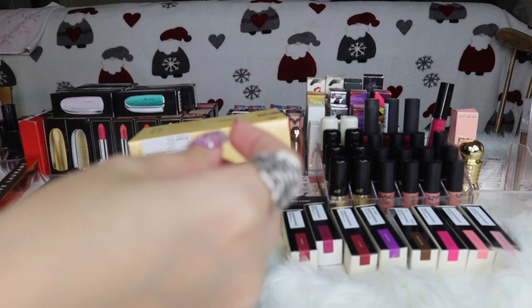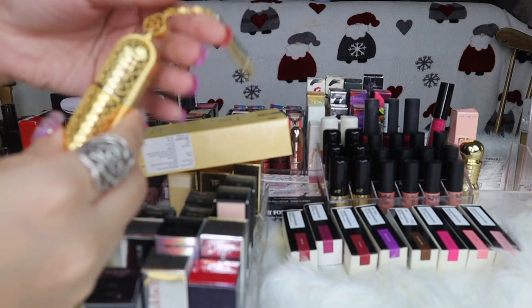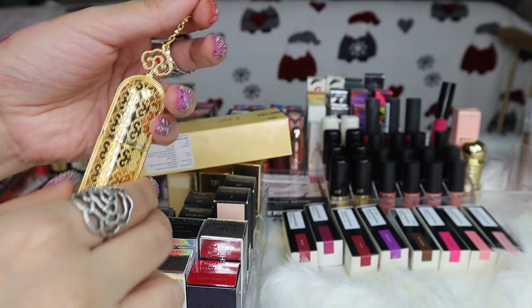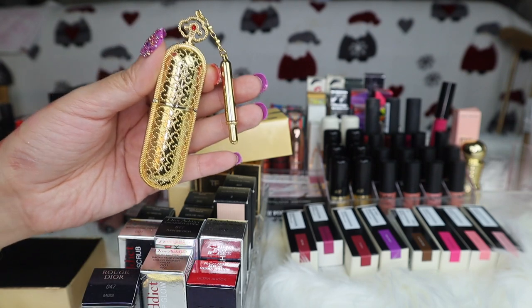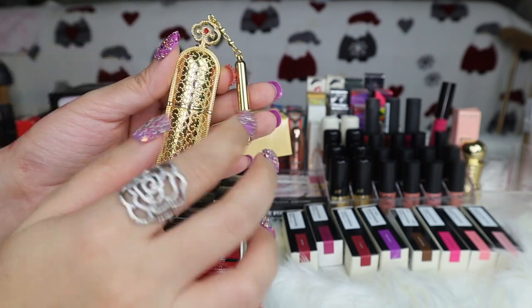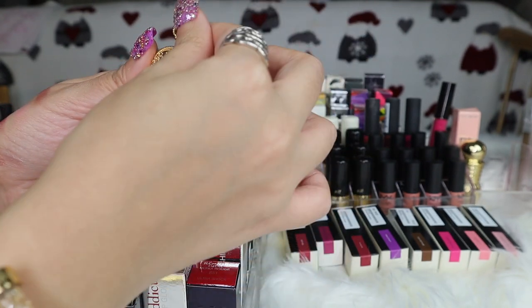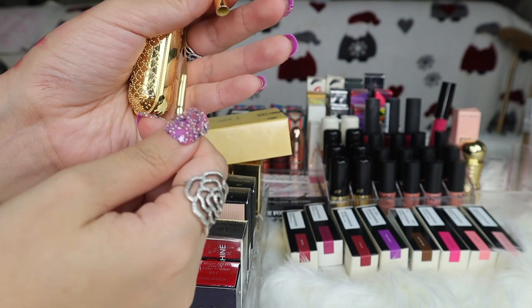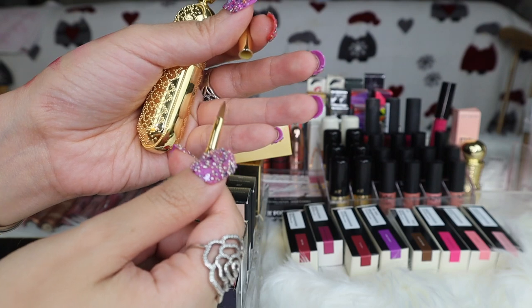And the concept behind this is that it has this magnetic part on the top. And this one here is not just something hanging, but it's a lip brush. So you could actually remove it like so, and then there's a magnet in there. And when you pull this, it's a lip brush. That's so cool.